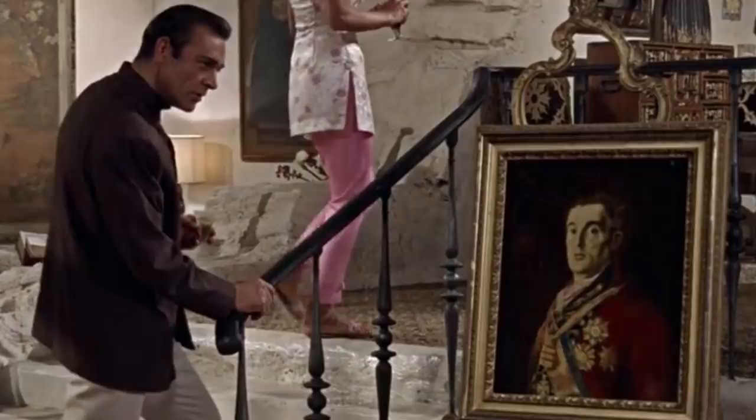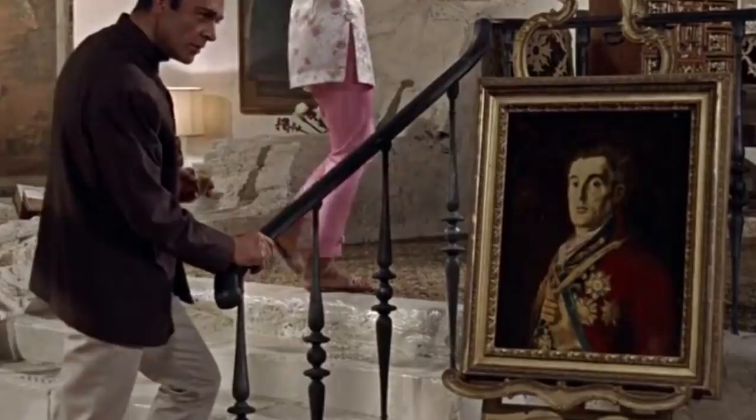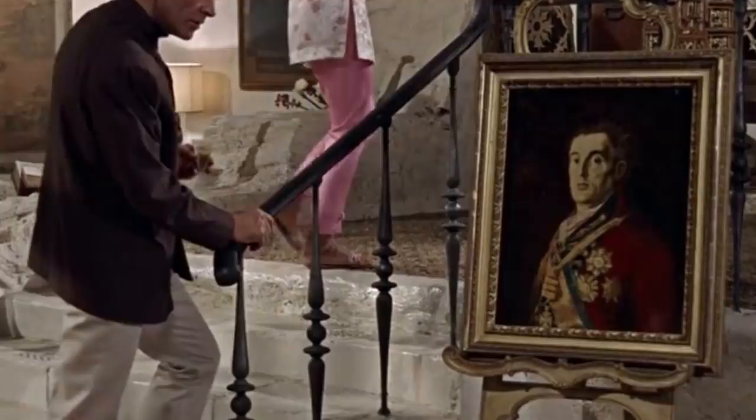It's said that this was really big news in England at the time, so the British audiences noticed it as soon as they saw it in the film, and they laughed out loud because they knew about the theft. Now, of course, the one you see in the film is a duplicate made to look like the original painting.